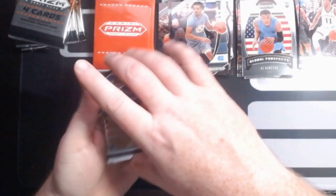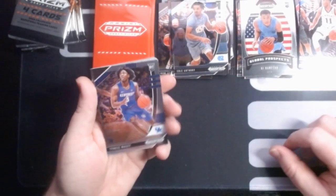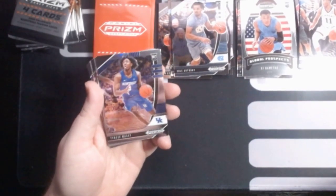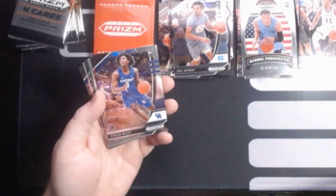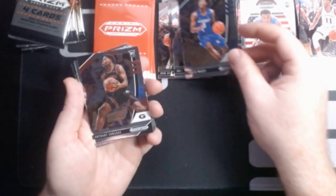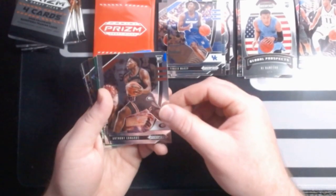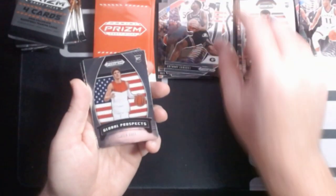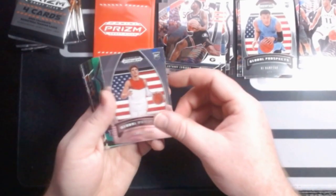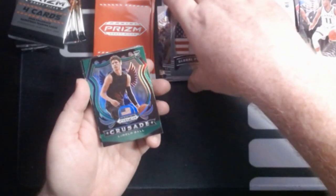Cole Anthony again. It's a cool card. Tyrese Maxey. Tyrese Maxey in that article was called the steal of the draft for the 76ers. They got him at the 21st pick, I believe. So if he's the steal of the draft, maybe he's the steal of this pack. And then another Anthony Edwards. A LaMelo Ball Global Prospects card.